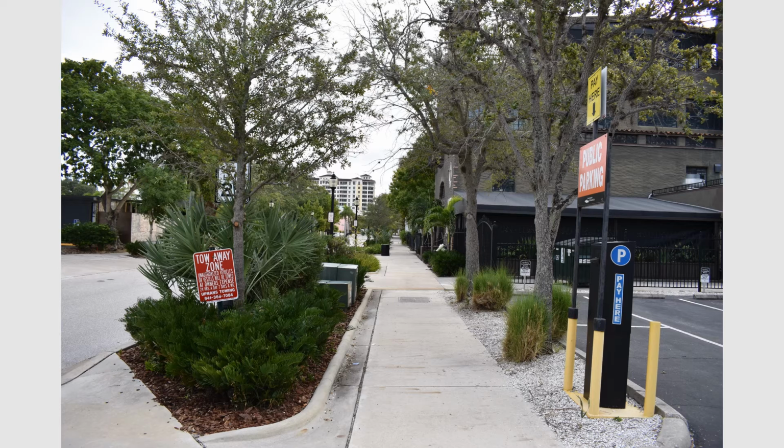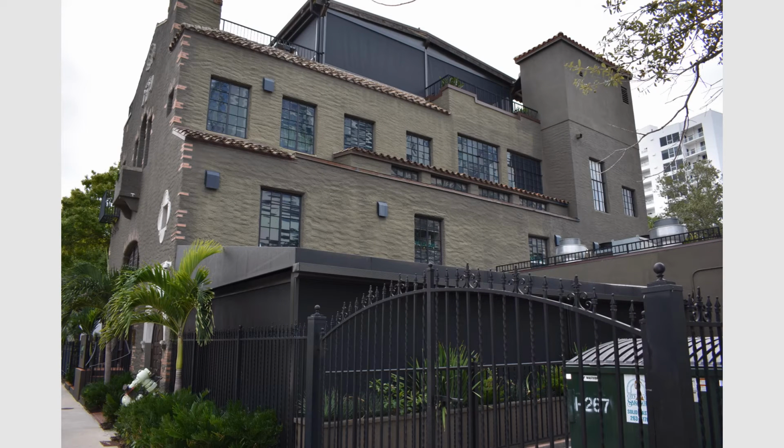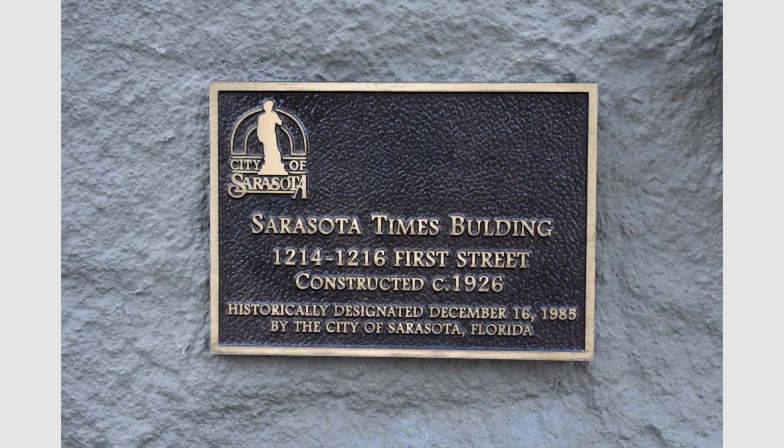Now let's walk eastward along 1st Street, previously 7th Street. We are approaching the Sarasota Times building. Here's a side view of the Sarasota Times building. L.D. Regan bought this lot on 7th Street, now 1st Street, from Burns Real Estate Company in 1925 and had Dwight James Baum design the Mediterranean Revival style 3-story building and Owen Burns build it in 1926.